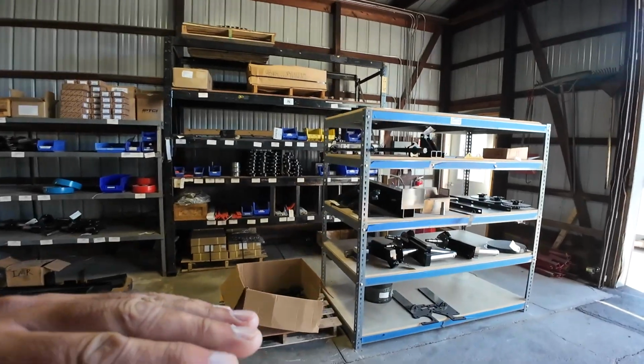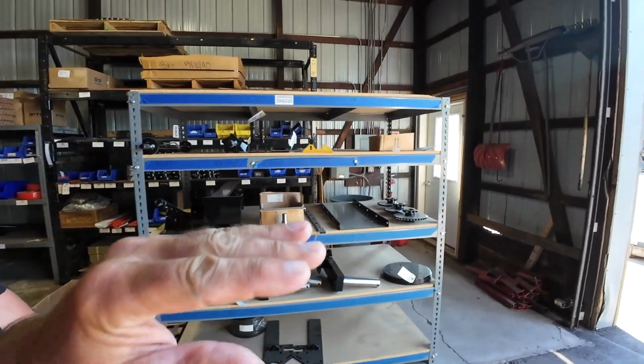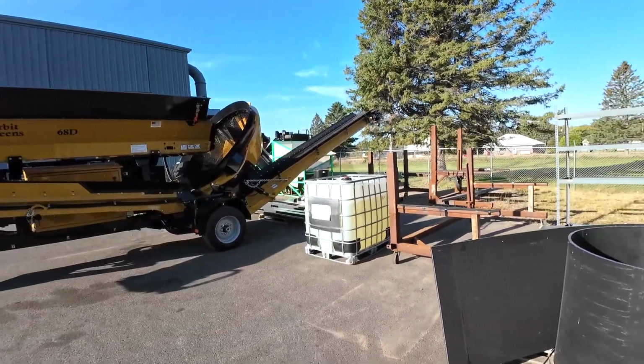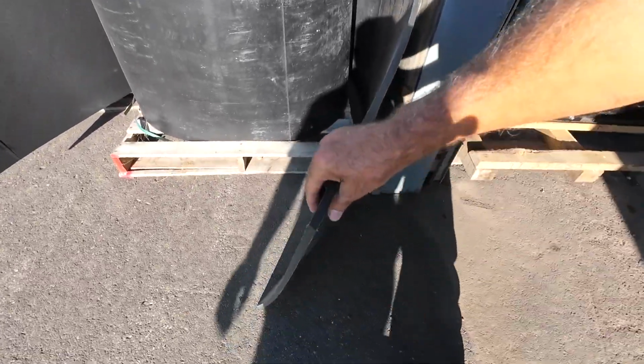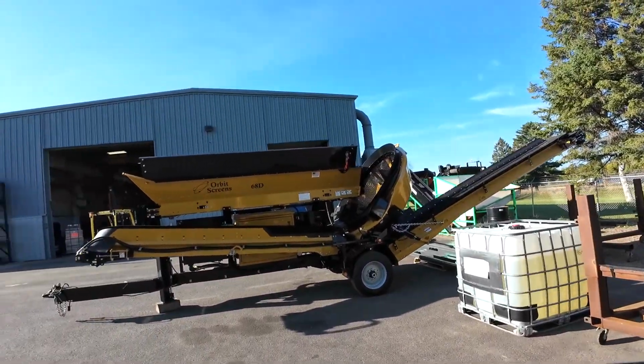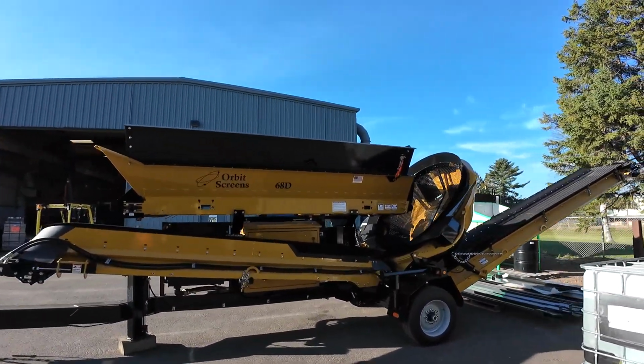Oh, so is that a phenolic or is it brass? We use brass, and we use what's called Ryertex, which is just a fabric that's laminated together many, many times. And what is this here? That's for the orbit screener. Got it. That would go up on top of that. And this is a company you said you guys just bought out recently, right?